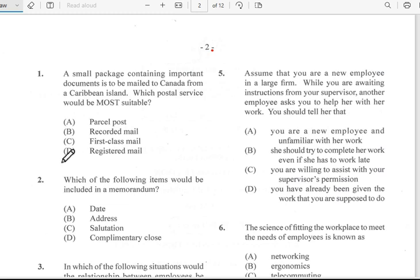It has to do with registered mail. Once you register mail, guys, it is very secure, and it goes through a batch of processing where a courier handles it, so registered mail is very secure.